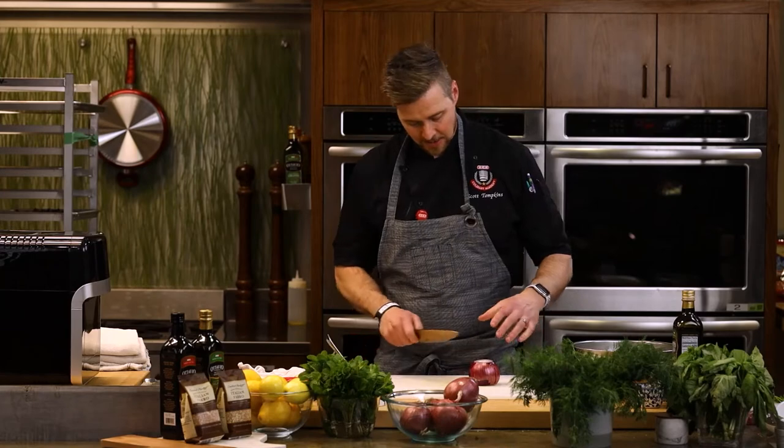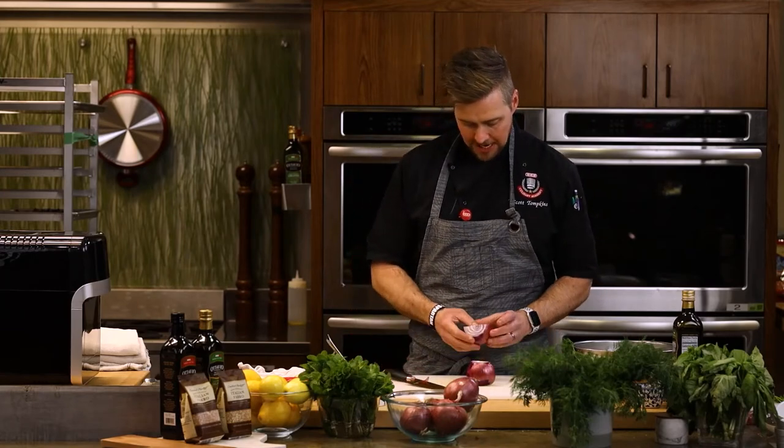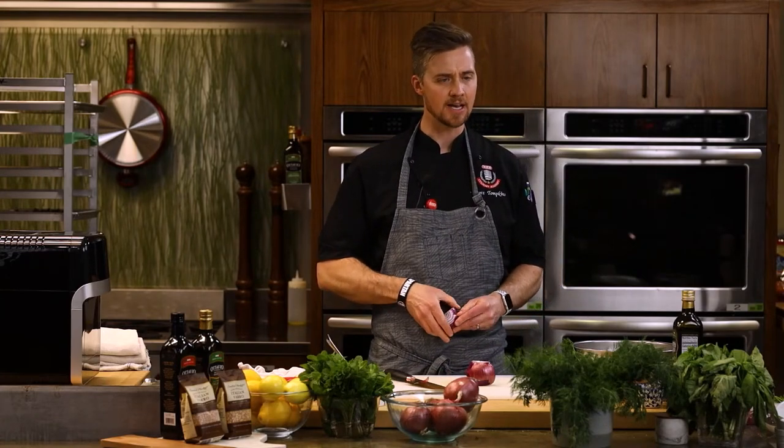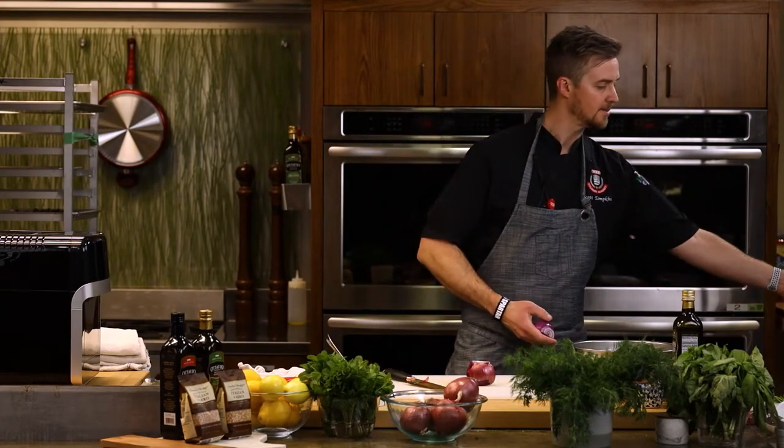I'm going to julienne my red onion. So julienne, if you haven't watched our classes, we did a couple of juliennes. It's just a very thinly sliced onion. On an onion, the way you do it is just like this.